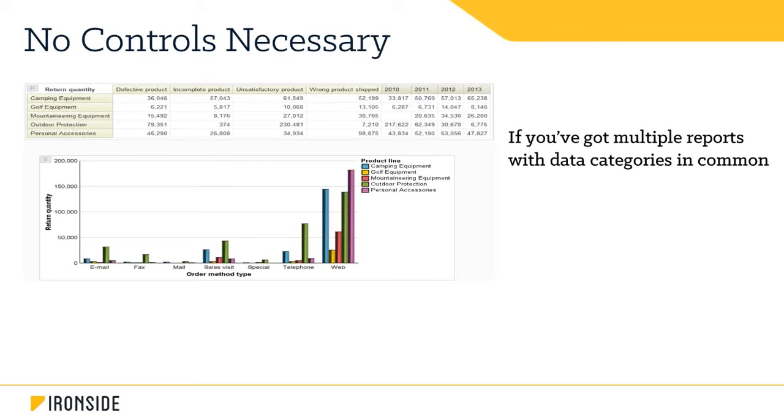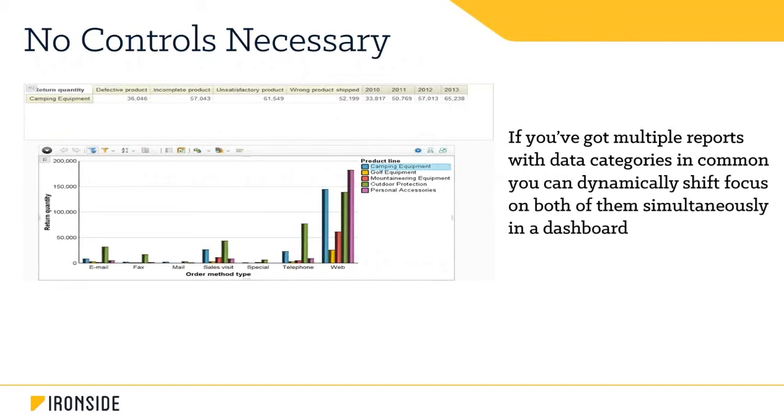In this analogy, that white piece of paper is the Cognos Workspace, and the pictures are reports that were created by report authors. You can take any report you want, and you can paste it and place it anywhere on the screen you want. So using that analogy, let's look at this screen. We've got a crosstab with the default measure return quantity, and we have a chart. So we have multiple reports on the same screen, and as the slide says here, if you've got multiple reports with data categories in common, you can dynamically shift focus on both of them simultaneously in the dashboard.